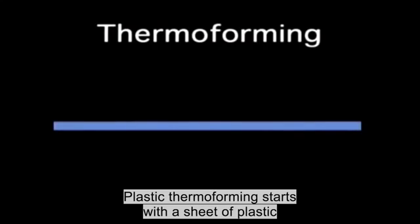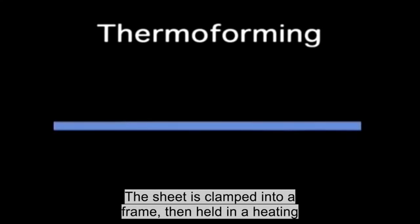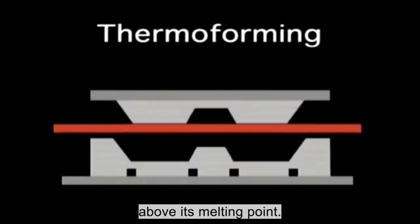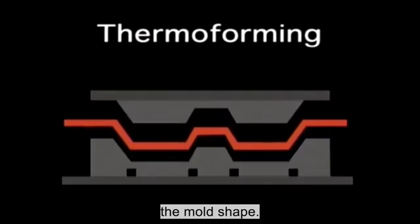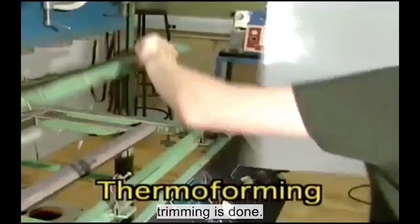Plastic thermoforming starts with a sheet of plastic material, usually extruded in a separate operation. The sheet is clamped into a frame, then held in a heating oven where it's heated to slightly above its melting point. The sheet is then placed between male and female halves of a mold, and vacuum and air pressure is used to form it to the mold shape. After cooling, the sheet is removed and additional trimming is done.